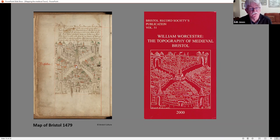In the middle, you've got the High Cross, which was only taken down in the 18th century as a Popish relic, to quote the objections at the time. And you've got the four main streets: Broad Street, Wine Street, High Street, and Corn Street, the main elements of the early medieval town, with the town walls exposed. And this is quite interesting because by 1479, these inner town walls were redundant. In fact, most of them had been demolished. So this is actually a bit of a fiction, really.